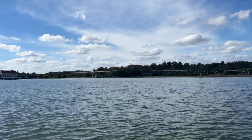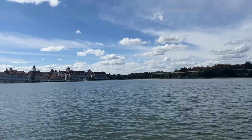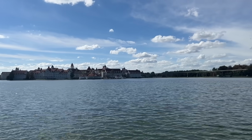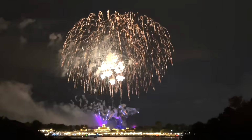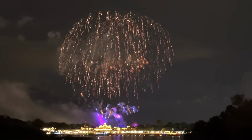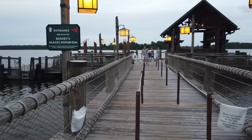There's also a health club here at this resort, and you can also do boat and bike rentals as well, and that includes what they call fireworks cruises. You can rent a boat out on the lake during fireworks, so you could watch Happily Ever After from the lake on a boat. That is another bucket list item that I would like to do one day.